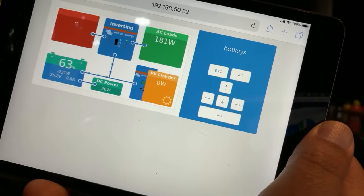But we do have the cool electronics, like our Victron Magic, showing our electrical power and stuff. That's something we've been much more of an expert on because we've been using this sort of system for a very long time.